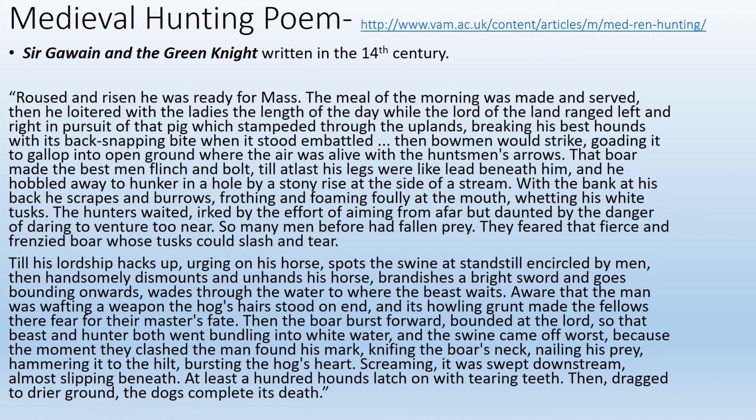So now that we know a little bit about hunting in the medieval era, we're going to look at a poem called Sir Gawain and the Green Knight. I'll actually have an individual from the Victoria and Albert Museum in London read it for you. And what we'll be doing is focusing on the bottom paragraph here. So you'll be able to follow along a little bit.